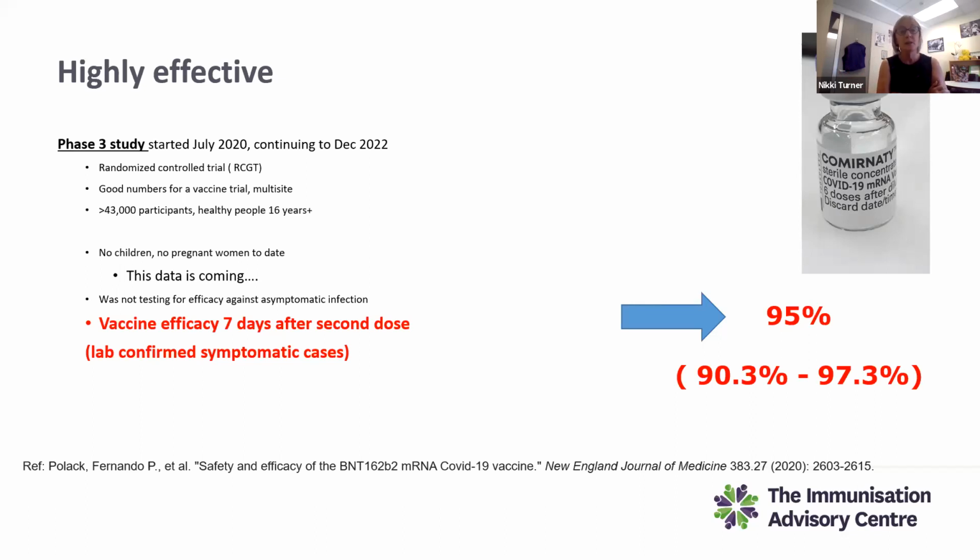Now, I can report today, and I don't have it in here, that the clinical trials on children aged 12 to 15 have just gone through, and it's looking really positive for 12 to 15.